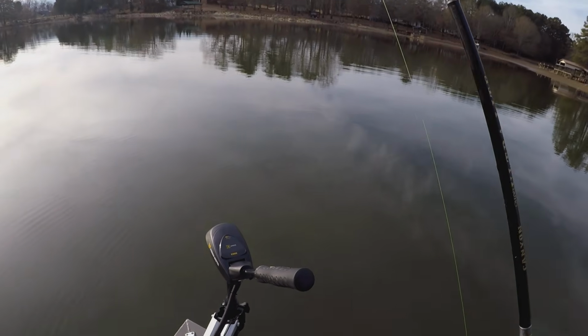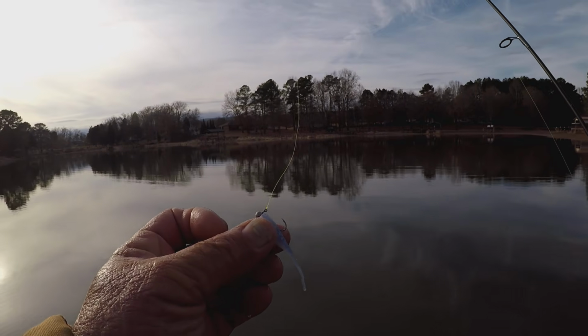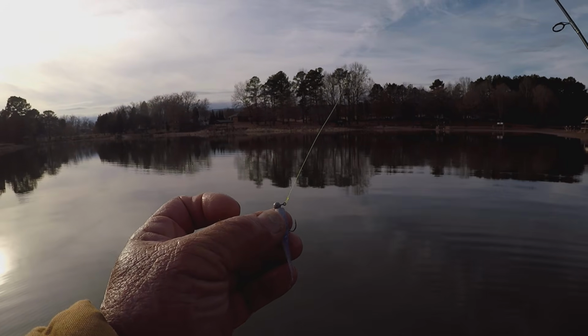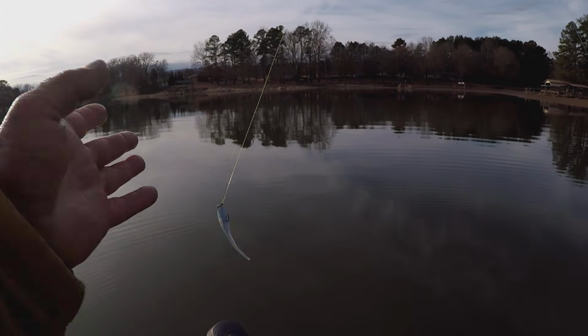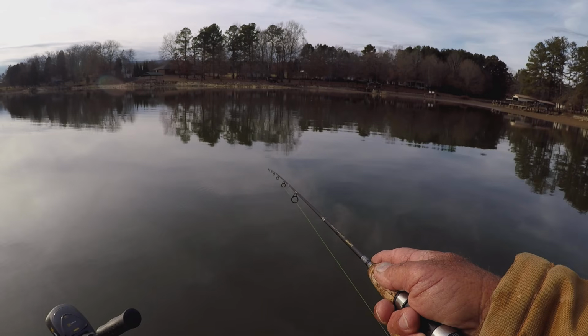But now, here's the business end right here. That's my favorite color. That's a blue ice Bobby Garland bait. And I have a 1/24 of an ounce jig right here, tied with a loop knot, size 6 sickle hook, and that's it. Now, these fish are not grouped up, folks.